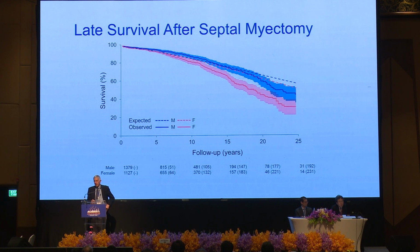Now, this is the bottom line from our institution with follow-up up to 25 years. Shown in blue are men and women. The dotted line is the expected survival. The red dotted line is expected survival for women. So up until about 15 years, the survival of men and women is the same, but beyond 15 years, men seem to have a little bit better survival, and they stay very close to expected survival, whereas women's survival, for some reason, after 15 years is not as good.